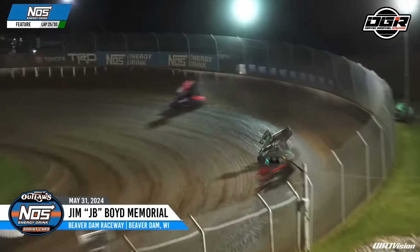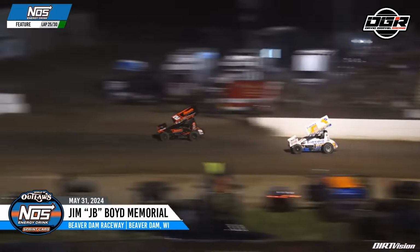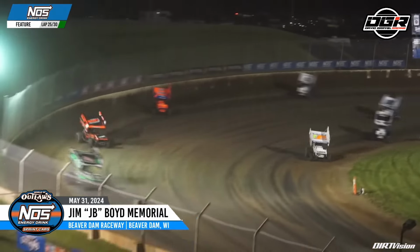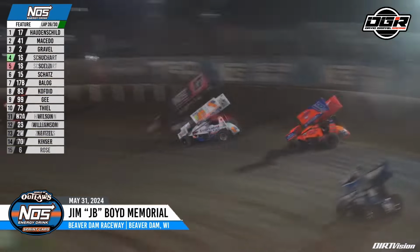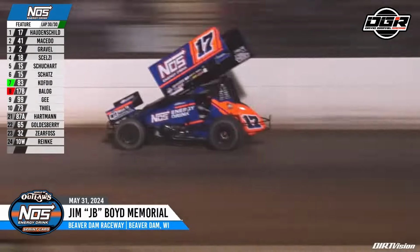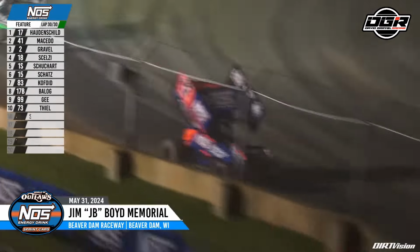Back underway. Sheldon Hudgenschild immediately back out to the race lead. Logan Schuchart downstairs in 1 and 2. Can't do anything with David Gravel for third, but in close pursuit as they reach corner number 3. Logan Schuchart looking for his first podium finish of 2024. Back straightaway for the final time. Into turns 3 and 4. Carson Macedo getting closer. Gravel tries a last lap home run bid on the bottom of the speedway.